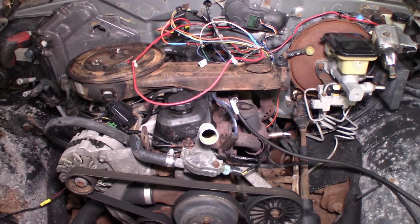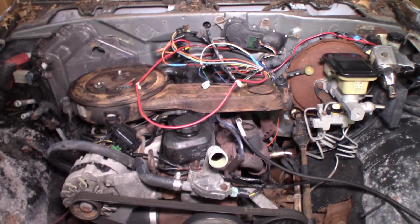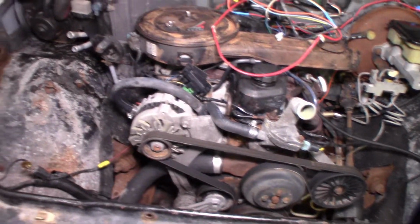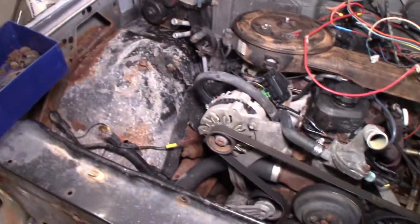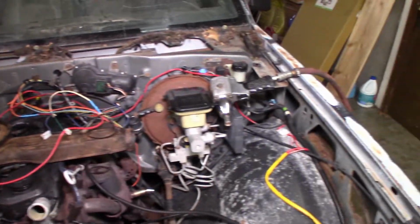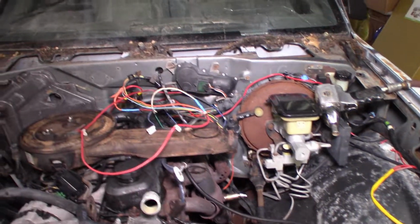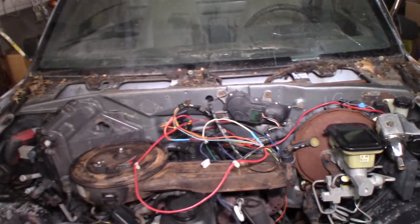But anyway, I'm going to hang on to that, as well as the transmission. And that's why I'm doing all this disassembly. I don't need the fenders because they're rotten. I'm going to save the airbox and some other components, like the steering shaft. But the major components, like the engine and drivetrain, I'm going to save.